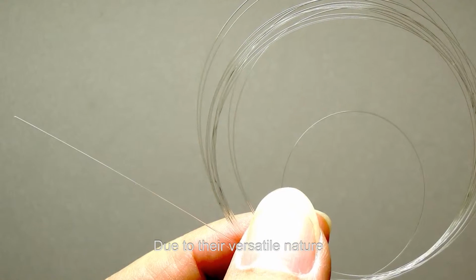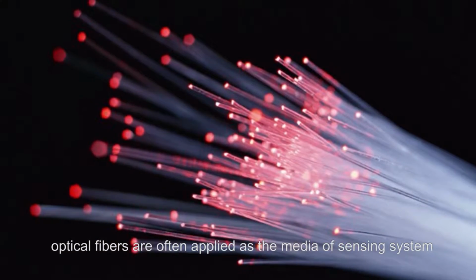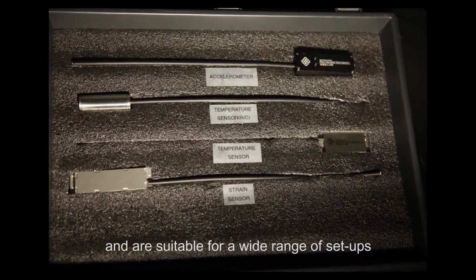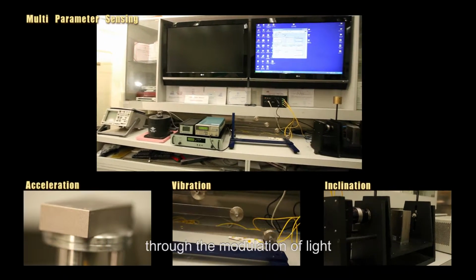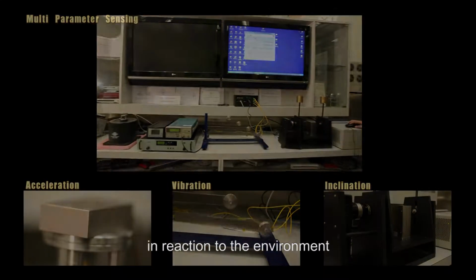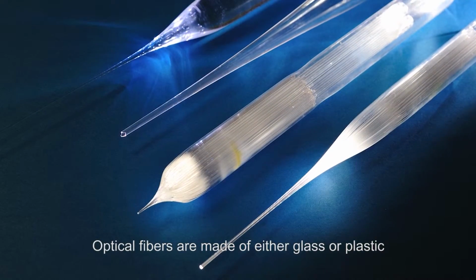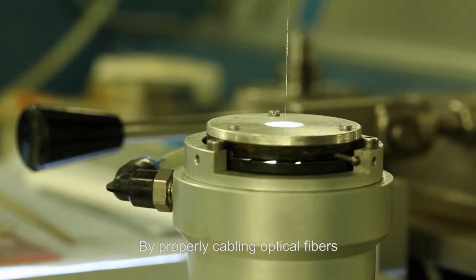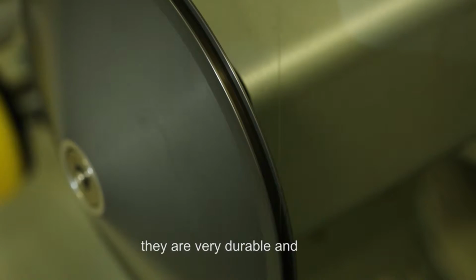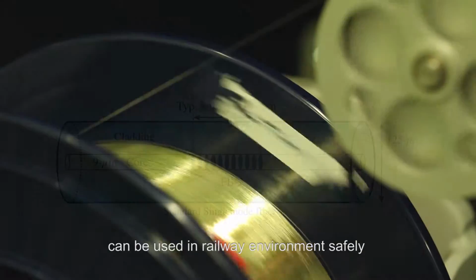Due to their versatile nature, optical fibers are often applied as the media of sensing systems and are suitable for a wide range of setups. They can be used as sensors to measure different parameters through the modulation of light in reaction to the environment. Optical fibers are made of either glass or plastic, therefore they do not conduct electricity. By properly cabling optical fibers, they are very durable and can be used in railway environments safely.